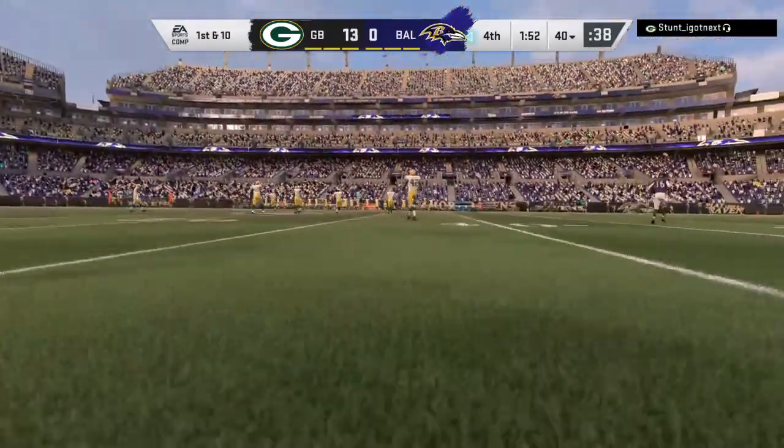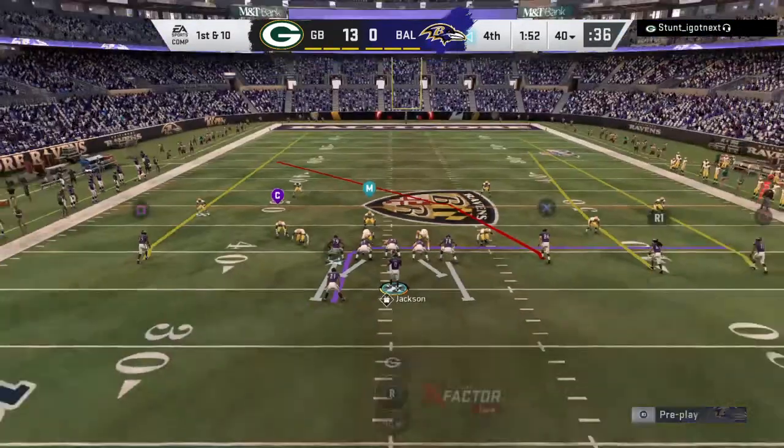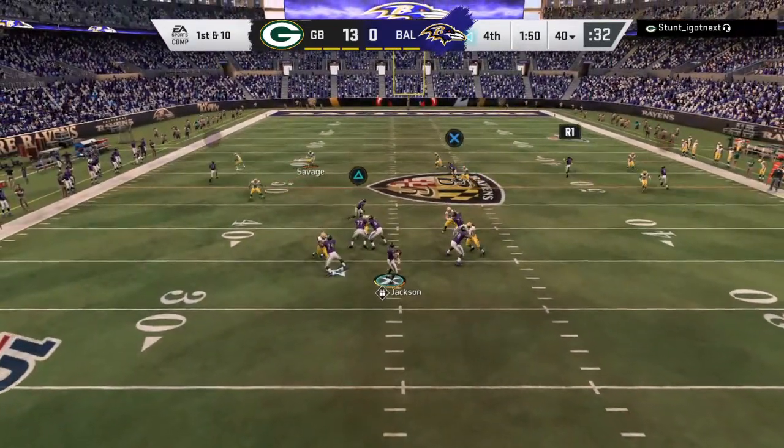Come on, we got enough time. We got all our timeouts. Chop them down. Football here as we welcome you back. They've got a 1st and 10 as they search for a late score.